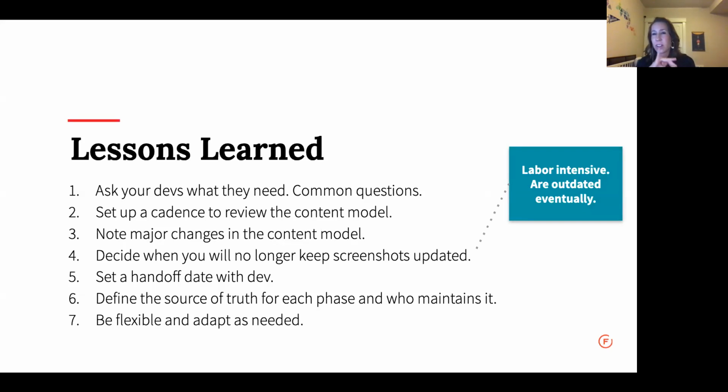Decide when you'll no longer keep the screenshots updated. Ooh, this is a tricky one. Getting those screenshots in there was fairly labor intensive. And in the design phase, they can get outdated quickly. They can also get really outdated once front-end development is complete.